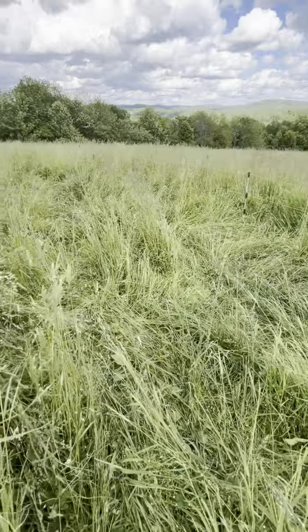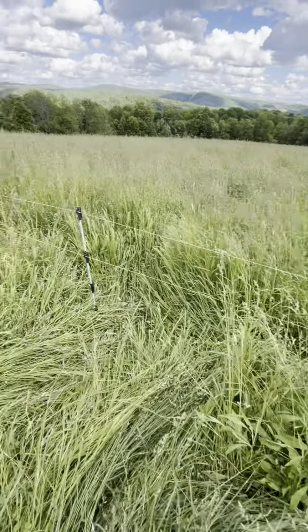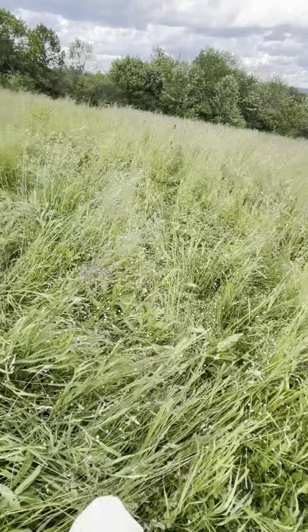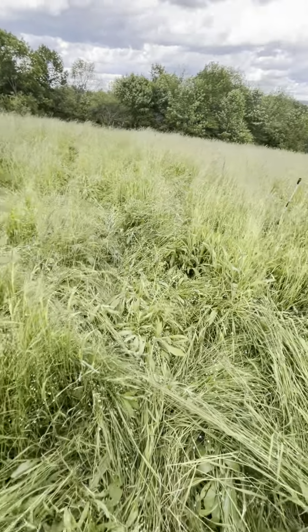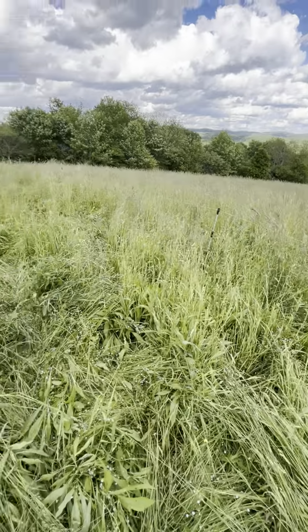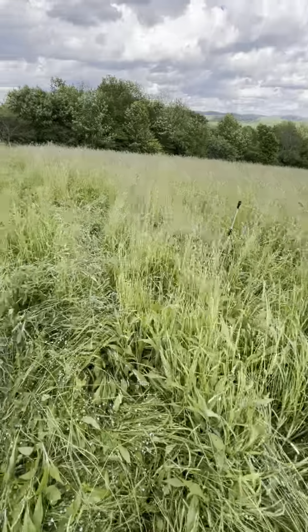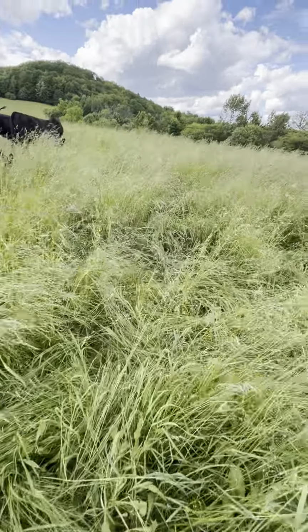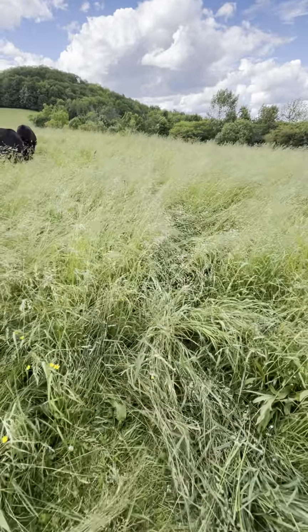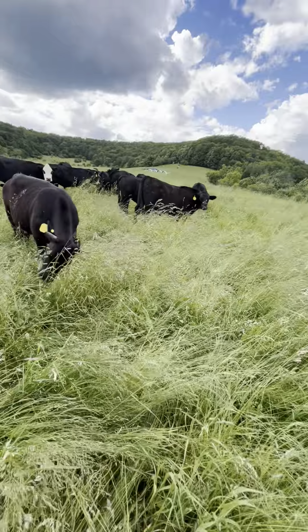Have nice diversity in here. Sorry about the wind, but that's just the way it is. Real life here. So we're on this small paddock. Keep them nice and tight. We're only running 13 beeves this year. But they are coming along very nicely.